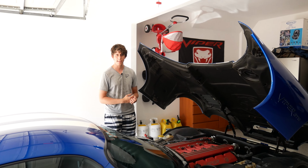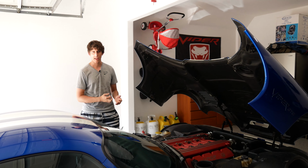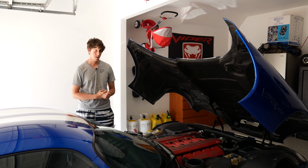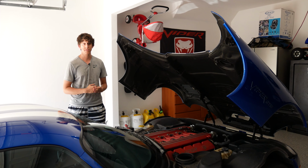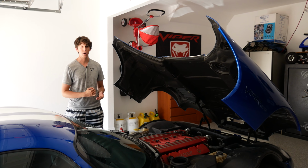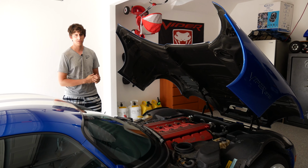And this is back in 1997. So 4 seconds is still a good 0 to 60 time today, but back in 1997, that's absolutely insane. And then it'll do the quarter mile in 12.1 seconds, reaching a top speed of 119 miles per hour. But the total top speed of this thing is 185 miles per hour.